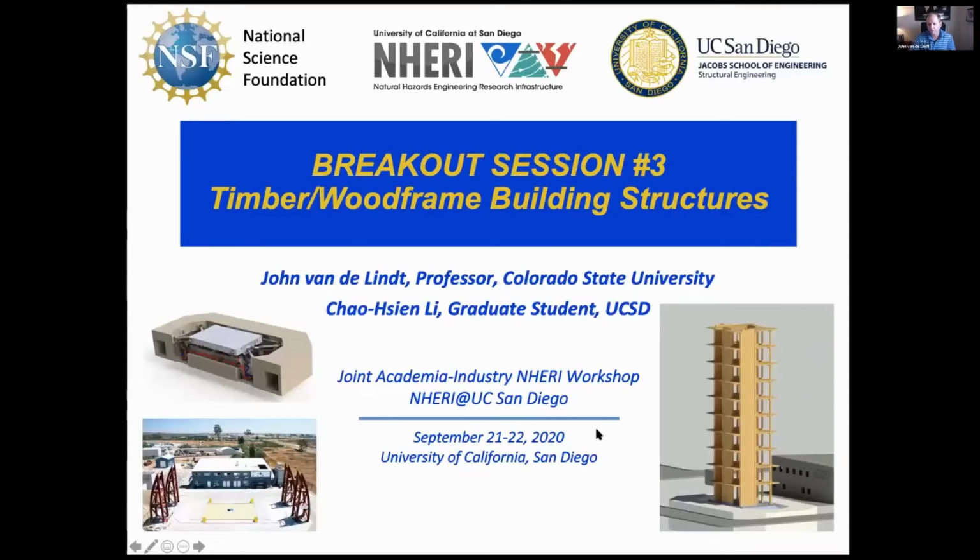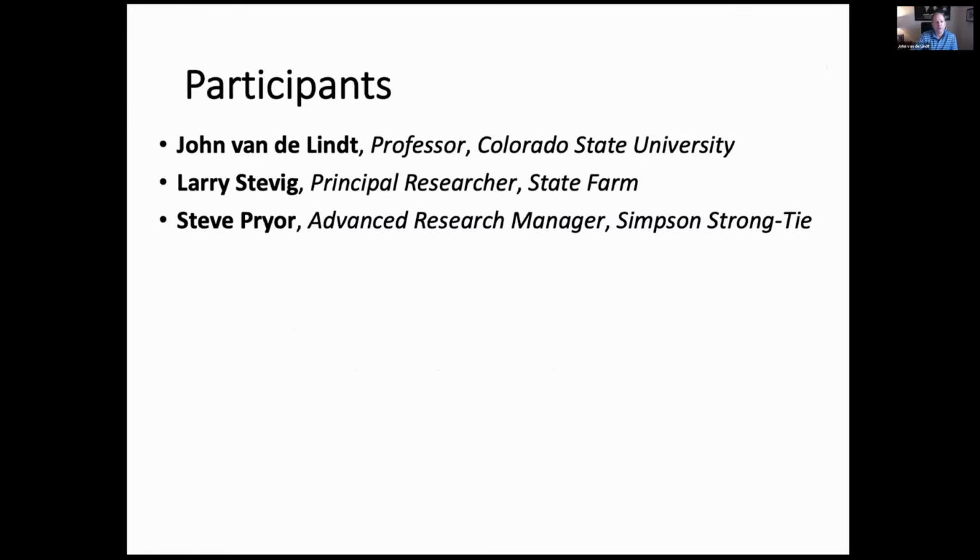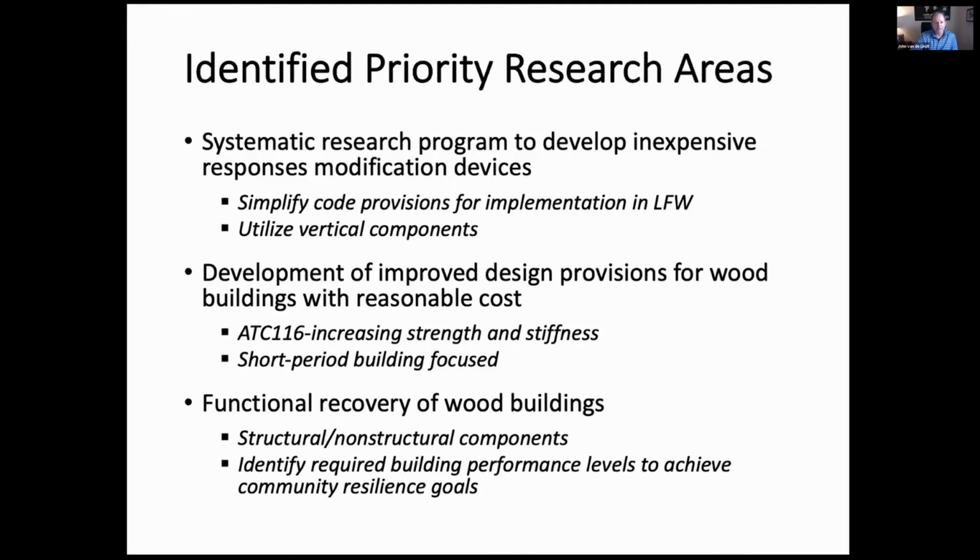We're going to do a group presentation here, so we'll each hit one bullet. And with that, we also want to just acknowledge our scribe, our participants. We were a smaller group, so it was myself, Larry, and Steve. And with that, I think we said, Larry, you'd be first, and then Steve, and then me.